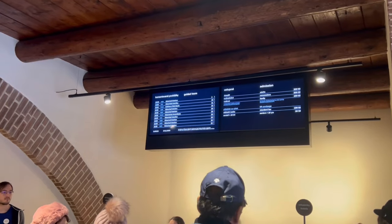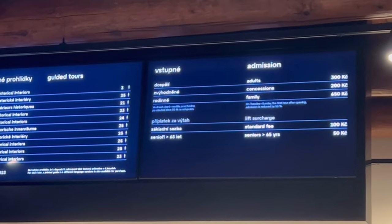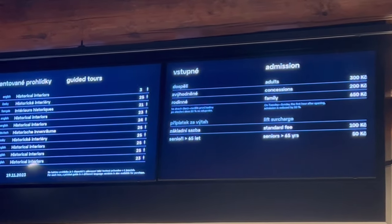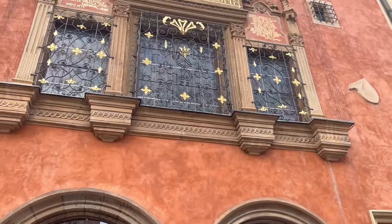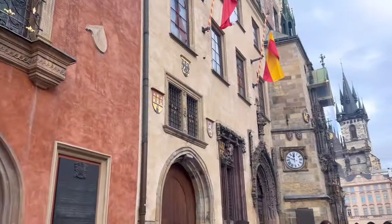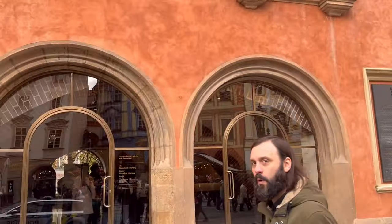I'll show you where to enter, because we were a little bit confused when we walked in. We didn't really know where it was, so we'll show you that now. This is where you get your tickets from. Here are the prices. And here are the doors that you enter through. As you can see, just under here, and the astronomical clock is literally just here. So only a little walk to the side.